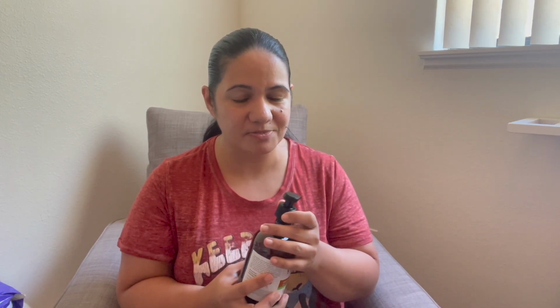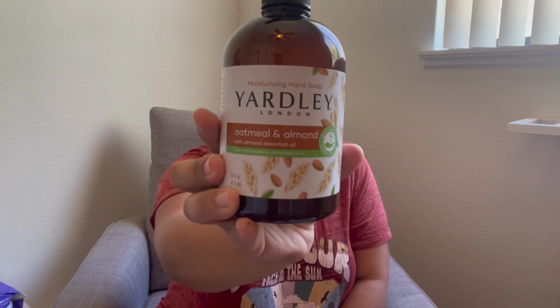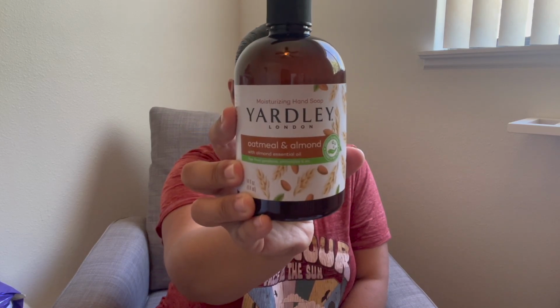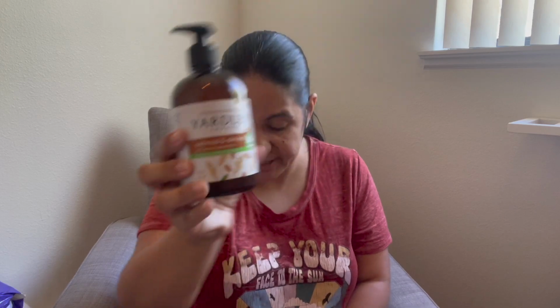I always coupon hand wash, but I think I'm going to go pick up some more because it smells really, really good. And I can actually add these to gift baskets for the holidays. So if you find these, pick them up. Definitely a name brand item. If you never heard about Yardley, this is a great, great brand. So I picked one of those up.